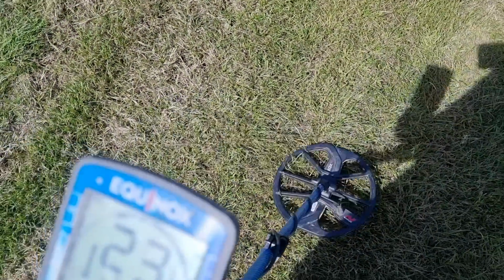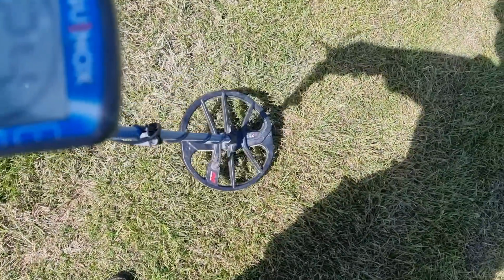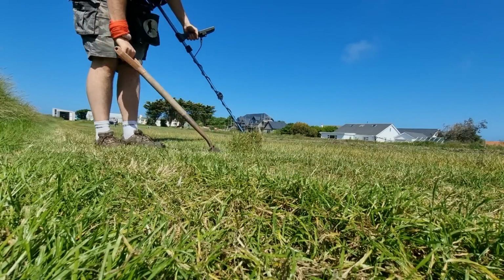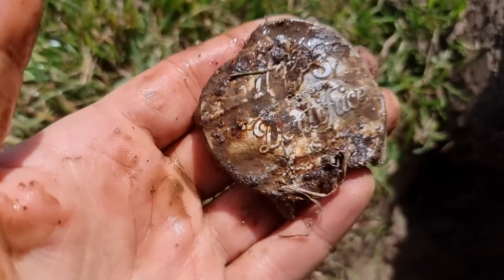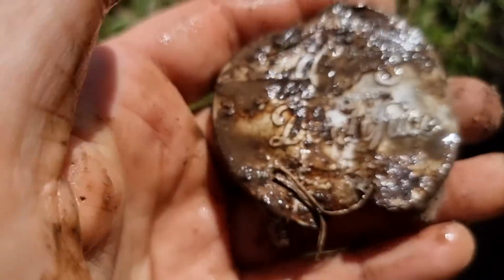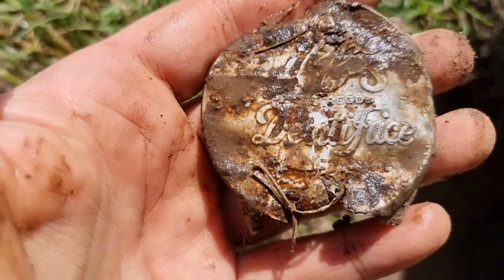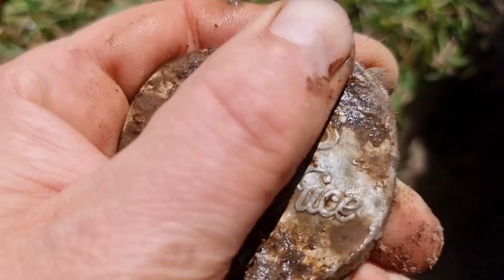Well, that's a nice signal. Nice 23, solid 23, both ways. Let's see what it is. Ooh. Well, that signal was this. It looks like an aluminium top to something. It's quite a nice design. I'm not sure what it says. Something face. Dirty face. Oh well, it's an interesting lid. I'll be able to find out what that is.